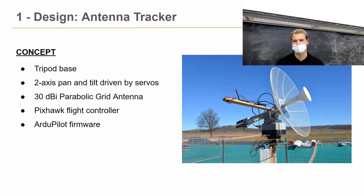Our current plan is to use existing commercial off-the-shelf products such as Pixhawk as our flight controller, or in this case, ground station controller, and then existing firmware that links up with our ground station software. So from a controls point of view, hopefully we have it covered. This is something we've never attempted before, so it's definitely going to be a work in progress. We're planning to start this project up in January when we come back from winter break.